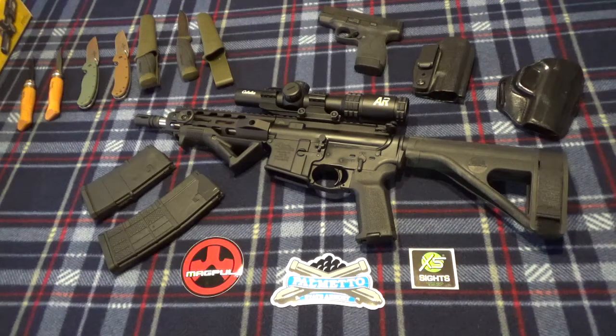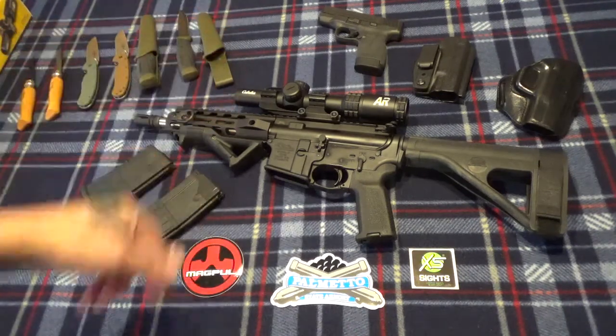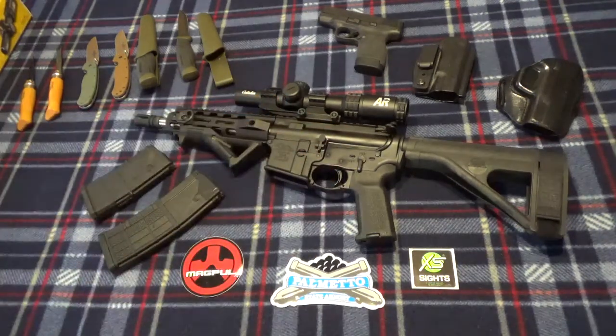But yeah, just a real quick overview. Opinel, Ontario Rat 1, Morakniv knives, Smith & Wesson 45 Shield, and my Palmetto built AR with the Anderson lower, the pistol, in 300 Blackout, 8.5 inch barrel. These are just some of the favorite things here that I picked up during 2017 that I wanted to share with y'all.